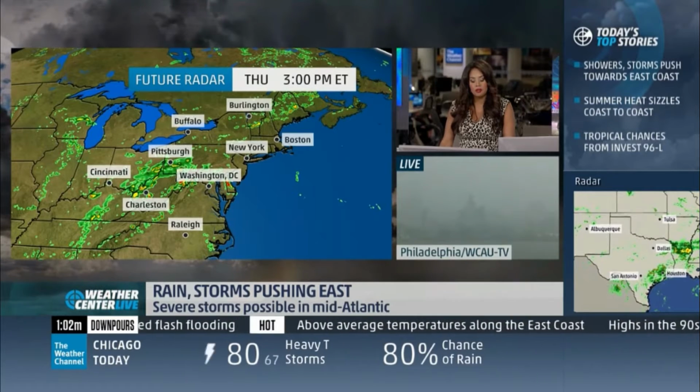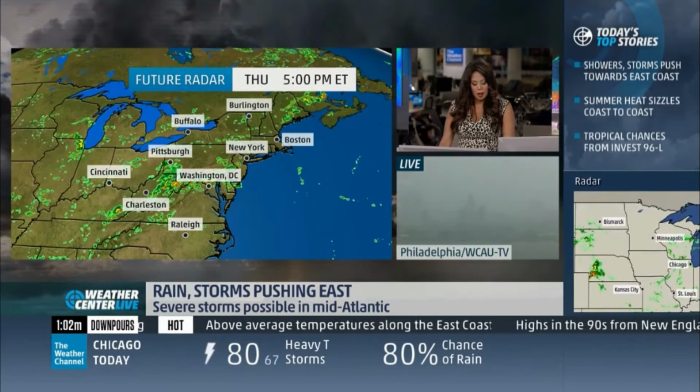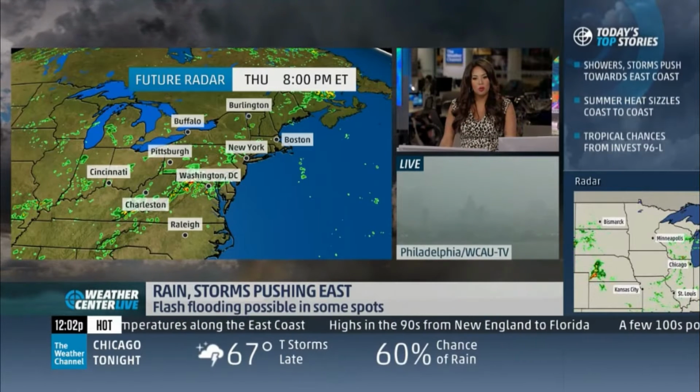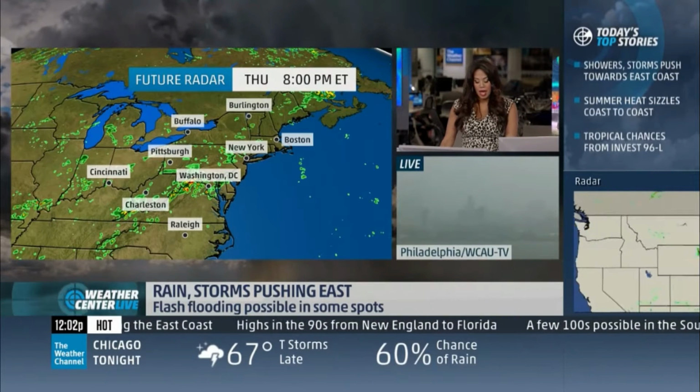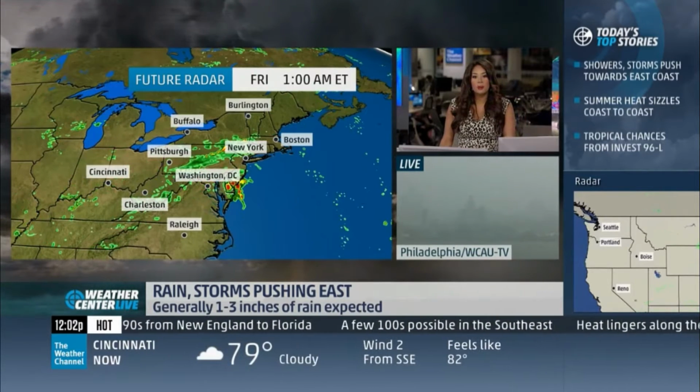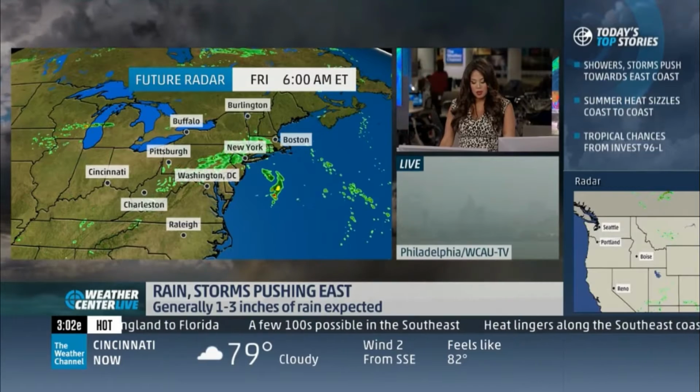As we time this out for you, this is 3 o'clock. You see the storms firing up, but we have severe thunderstorm watches in effect for a good portion of the northeast, we'll say the mid-Atlantic area, and that's because we've still got a secondary line coming through, and that's why those watches are up until 10 o'clock for especially some of those big cities.